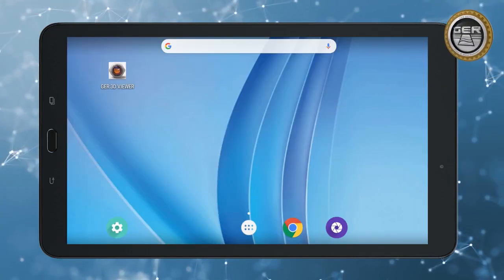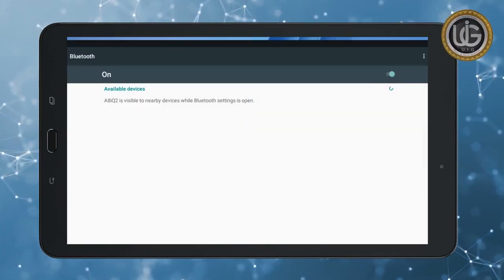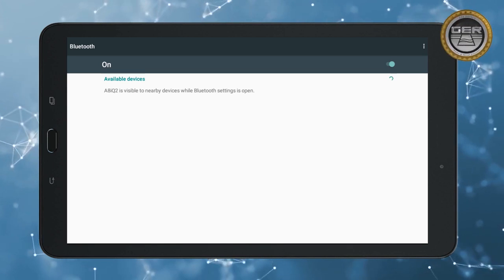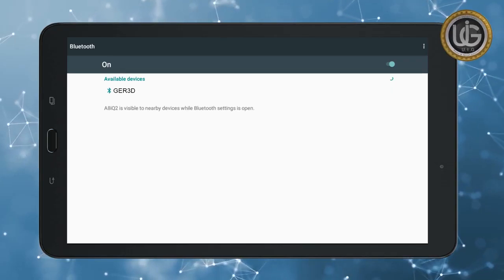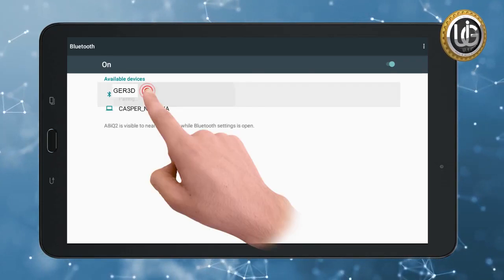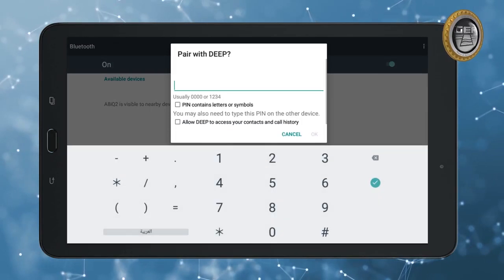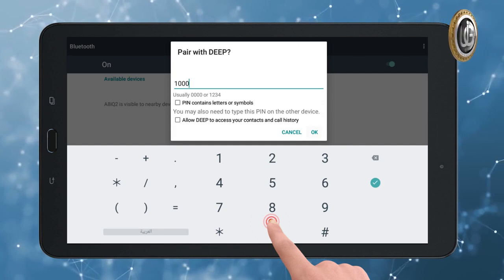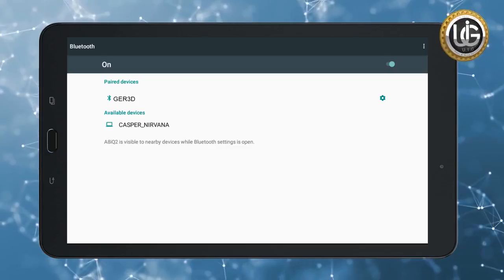Click the Bluetooth icon. The Bluetooth will search for devices available near the tablet. Then GER 3D will appear available on the list. Click on it. A window will appear for entering the password, which is 1000. Press the OK button to complete the pairing process between the tablet and the main unit.